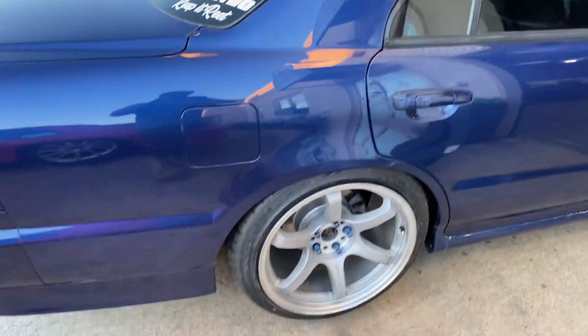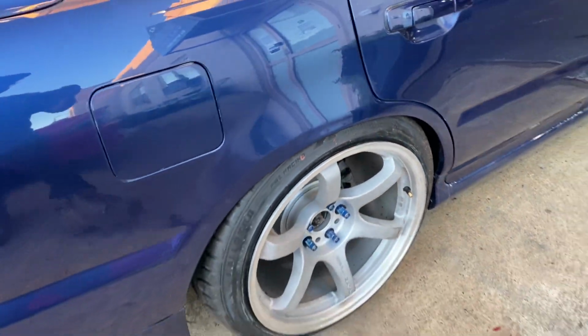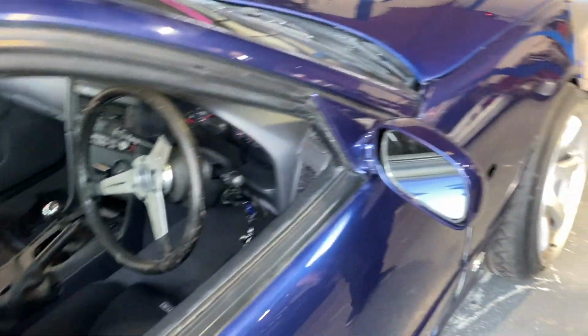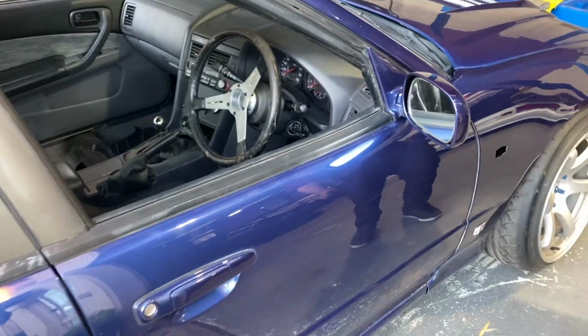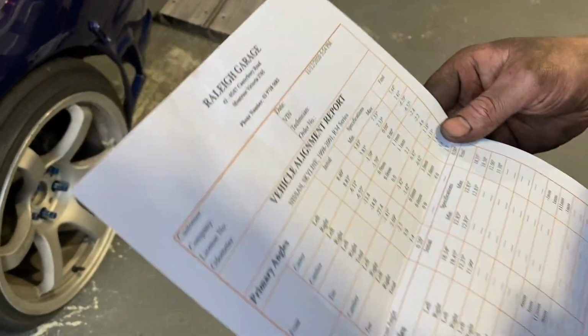We've just finished it. We had minimal clearance, so we just rolled the guard just now. Fresh paint, don't worry about it. I'm not going to talk about specs because I don't know. But here's old mate Lee, the number one, and he'll go through what we've done here.